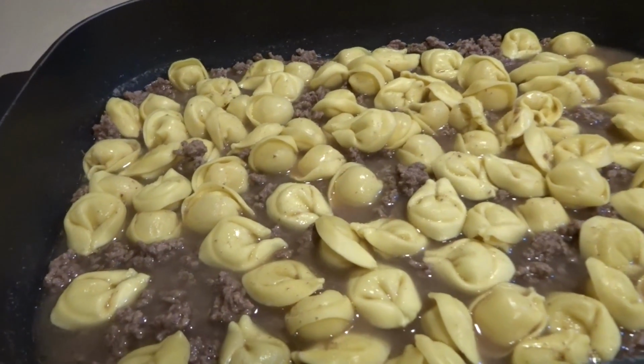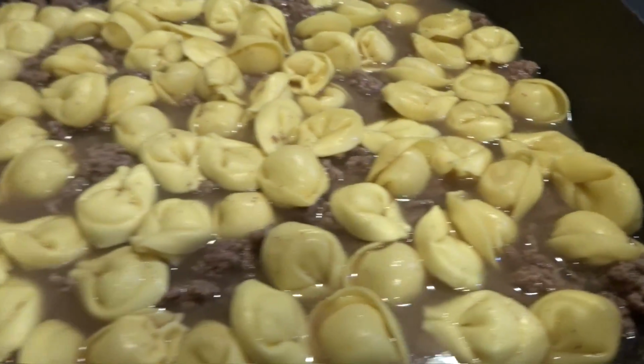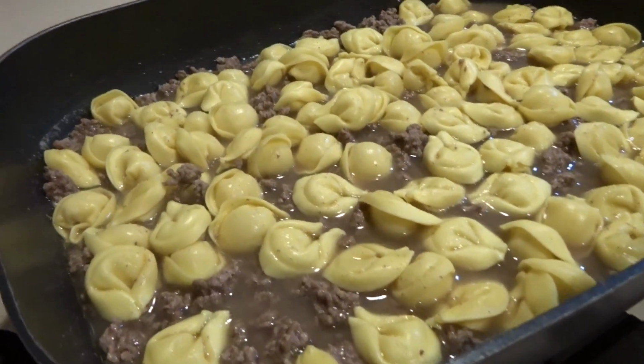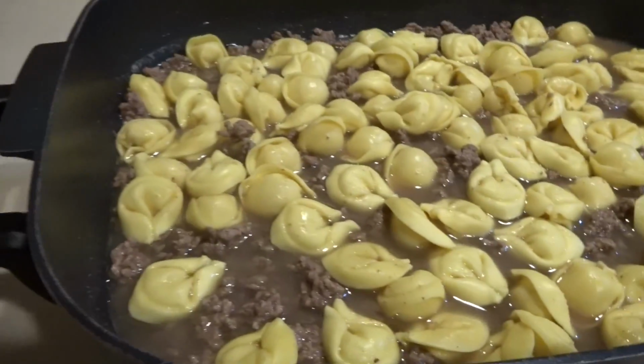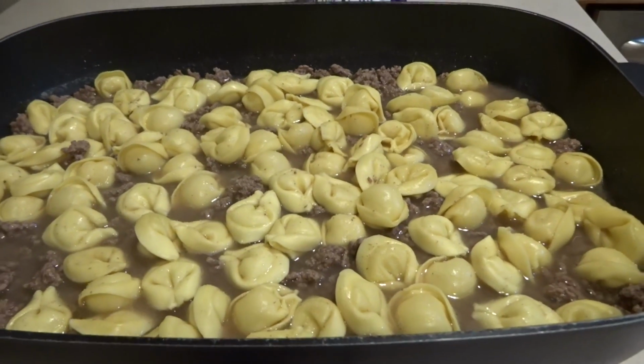Guys, this is literally the first time that I have ever cooked tortellini in something like this. I normally just boil it in water, and when it's cooked, I add sauce or whatever. This recipe says to put it all in here together, and then if there's any excess water, to drain it off. I don't know what I think about that. It seems a little bit wasteful since I flavored the water. But I don't know, guys. We'll have to see. I'm kind of skeptical about this whole recipe now.